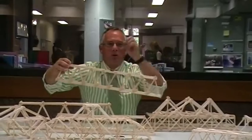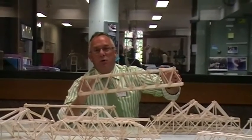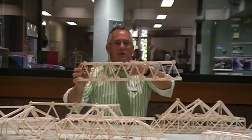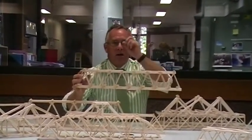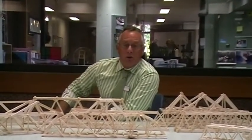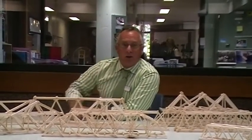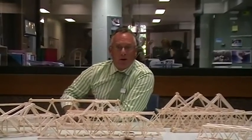I'm excited because these girls reckon that these bridges are going to have a performance index of up to 1,000. What does that mean? That means that if the mass of this bridge is 60 grams, it's going to be able to hold 60 kilograms. Let's wait and see. Anyway, we've got a special jig next door and we're going to load them up. It's going to be spectacular. And the question is, would you walk across a bridge built by one of these girls?